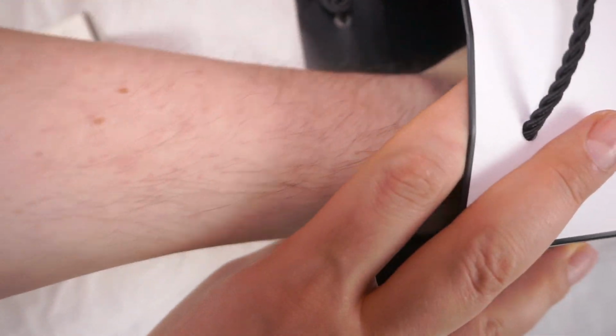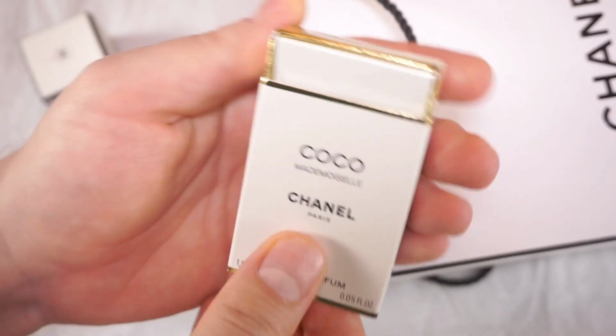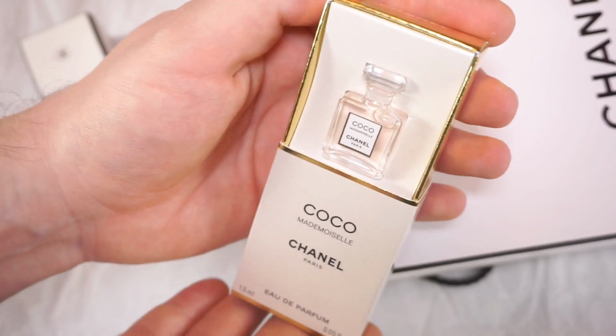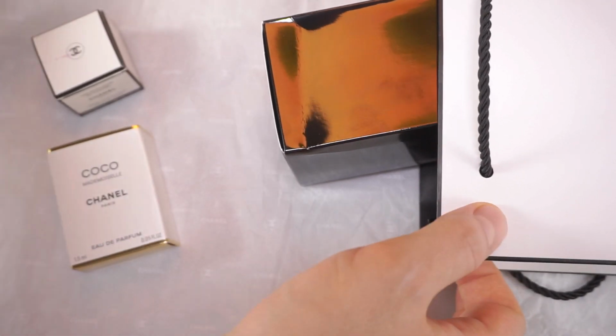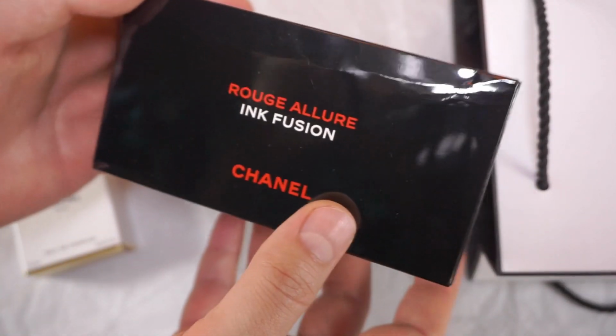I got another freebie. Coco Mademoiselle Eau de Parfum. Splash 1.5 ml bottle. Super cute. Always love these. My gosh, all these papers. There you go. And then I got another cute freebie.